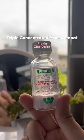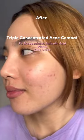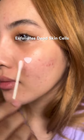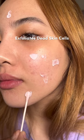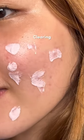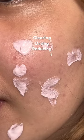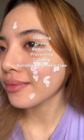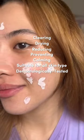It has triple concentrated acne combat. And it also exfoliates dead skin cells. It is clearing, drying, reducing, preventing, calming, suitable for all skin type, and dermatologically tested.